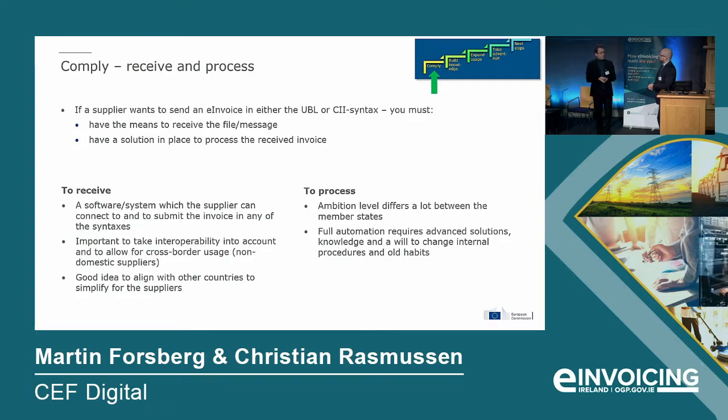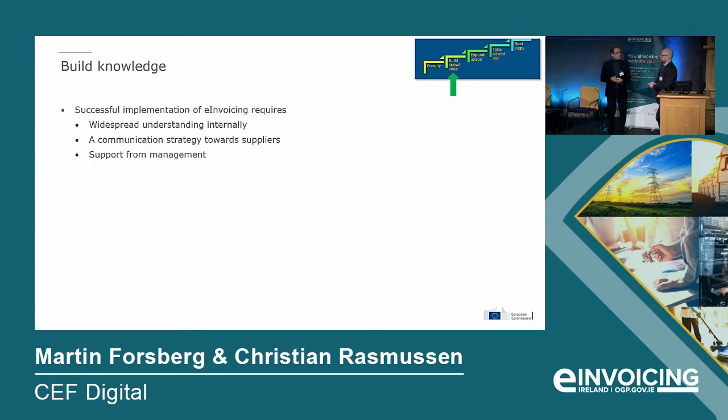And here on the processing side, the ambition level differs greatly, as I mentioned. And if you want to have full automation, we will give you examples. One of the breakout sessions will be a little bit about this, how to integrate with full automation. Then you also need to make changes in your internal organizations and so on. So comply, receive and process. This is step one. And I think that for most, as we saw in one of the first slides in your section, most of the countries that have transposed the directive on a central governmental level are at least on this first step of the staircase.